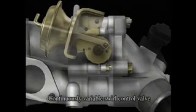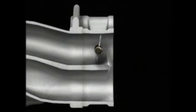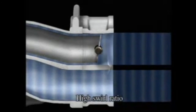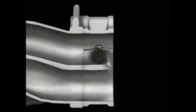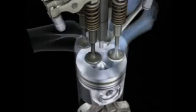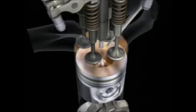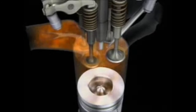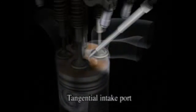In situations where a high swirl is called for, a valve closes to limit the volume of air intake in the secondary port. This difference in the intake volume between the 2 ports generates a high swirl in the cylinder. Under conditions where a low swirl ratio is more appropriate, the valve opens wide, reducing the difference in intake volume between the 2 ports to lower the swirl ratio. The continuously variable swirl control valve thus ensures optimum matching of swirl ratio with engine speed and load, significantly contributing to fuel consistency. Another innovation that ensures lower intake resistance and aids in more efficient swirl generation is the tangential intake port.